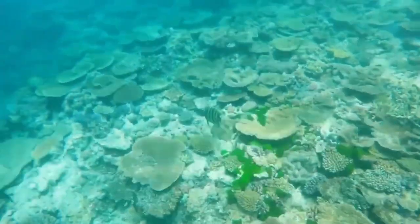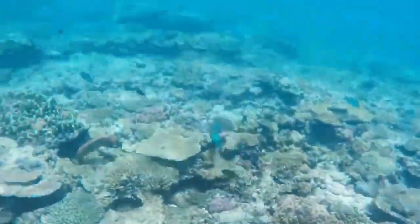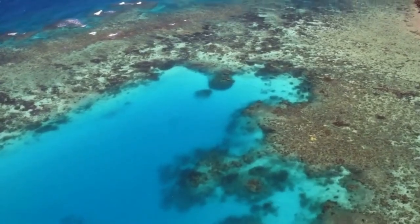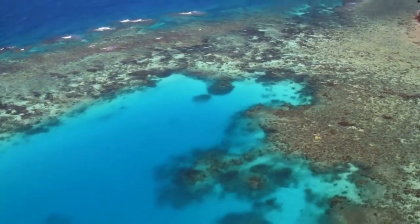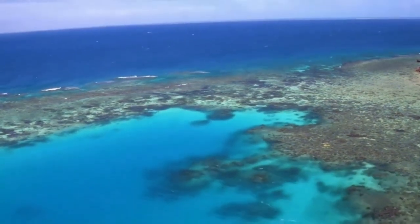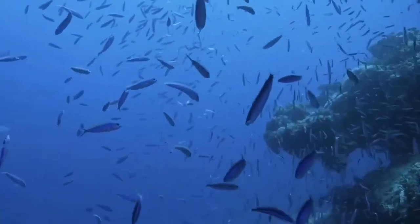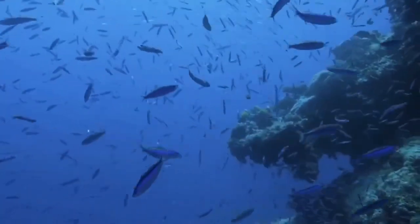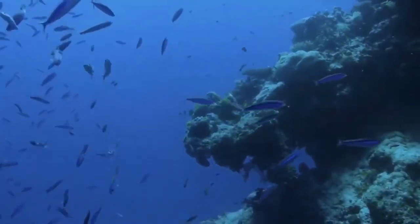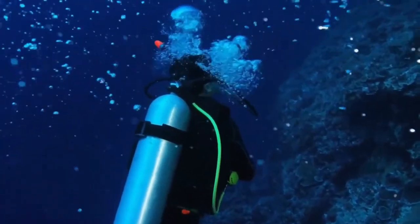The Great Barrier Reef, including Flynn Reef, is not without its challenges. Climate change, ocean acidification, and pollution pose significant threats to this fragile ecosystem. In response, many dive operators and organizations work tirelessly to promote responsible and sustainable tourism practices. Divers are educated about the importance of reef preservation and encouraged to adhere to strict guidelines to protect the delicate coral formations and marine life.